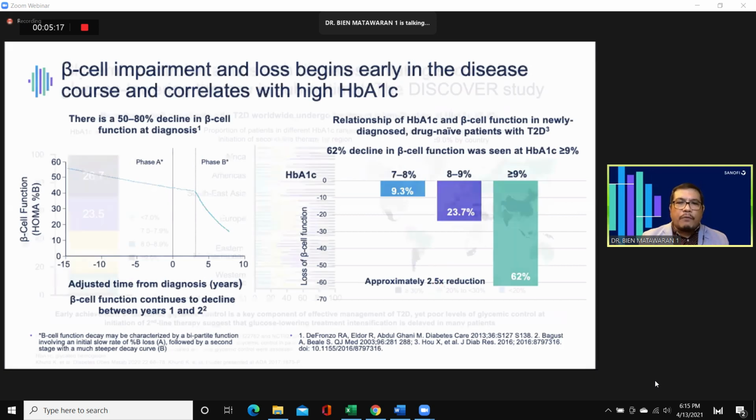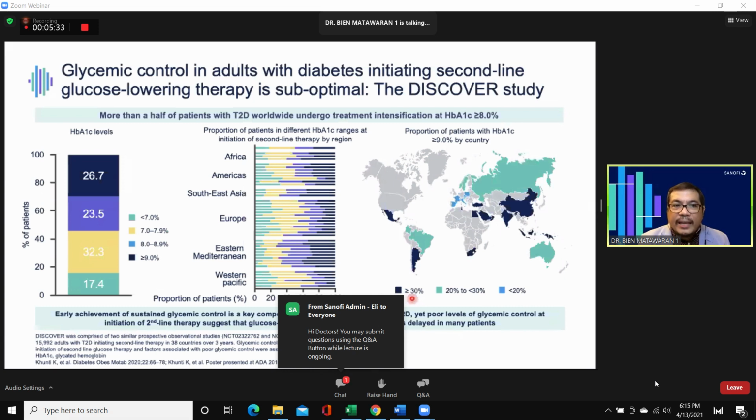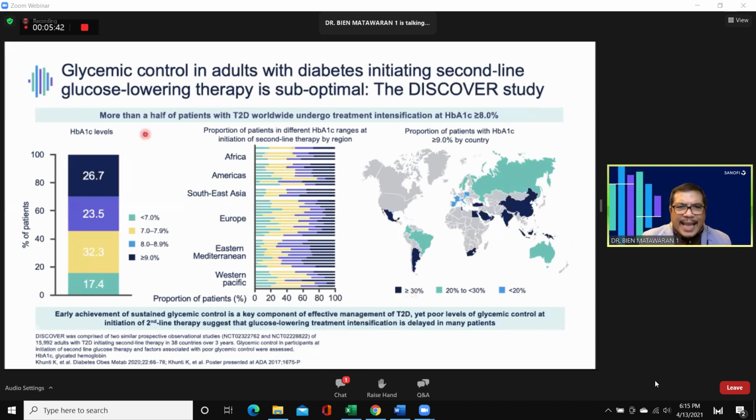Unfortunately, in the Discover study, we've learned also that glycemic control in adults with diabetes initiating second-line glucose-lowering therapy is suboptimal. So it takes some time for us to initiate and eventually intensify treatment. So that's why we say it is suboptimal. In the Discover study, we saw that more than half of type 2 diabetics worldwide are intensified at HbA1c of more than 8%.